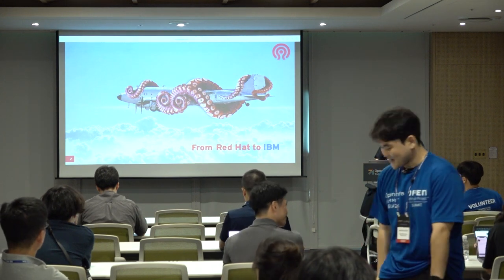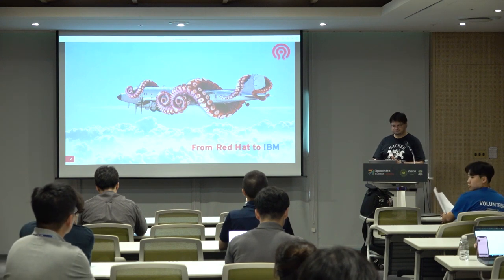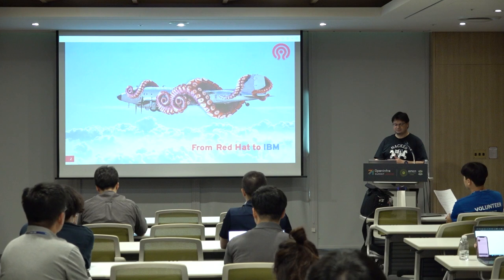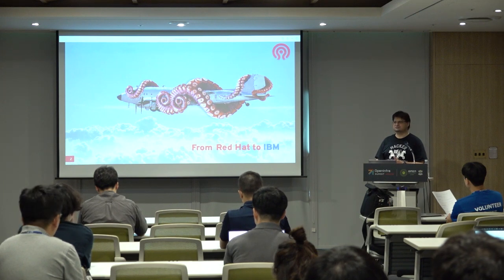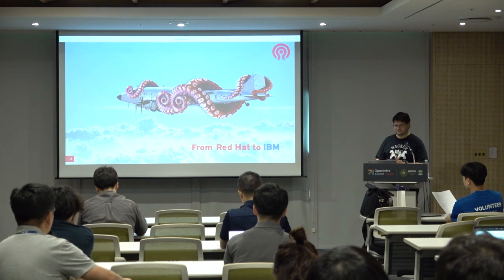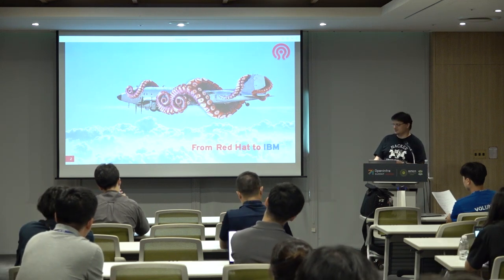I think everybody at this point knows that the Ceph project has moved from Red Hat to IBM. Mostly a good change. Blue has been good to us. We are in the process of adding 100 engineers to the Ceph team. So that's the kind of investment that we'd like to see. And there are many other improvements that have been coming along.